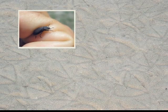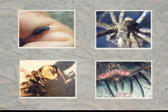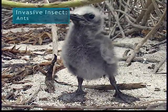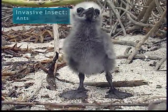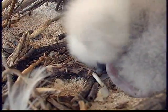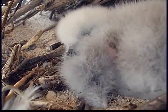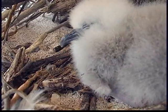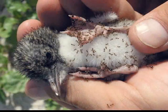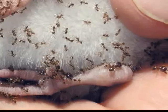Animals in the phylum Arthropoda include insects, arachnids, centipedes, and crustaceans. Of all the arthropods, ants are one of the most destructive species when introduced to areas where they are not native. They have been aptly called ecosystem busters. Several species of ants have been introduced to the northwestern Hawaiian Islands and are causing considerable damage to the native flora and fauna.